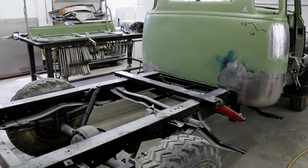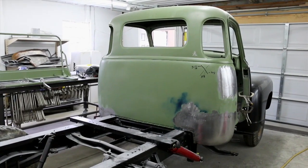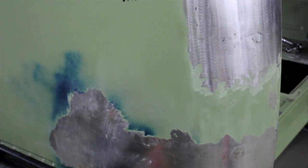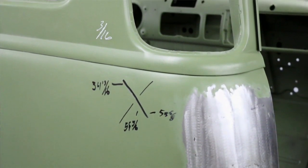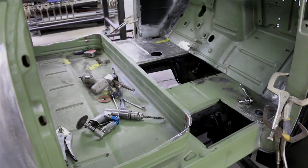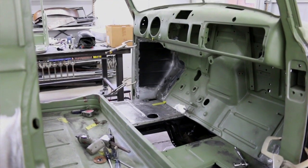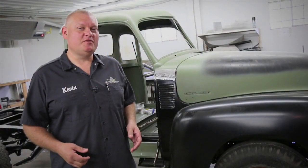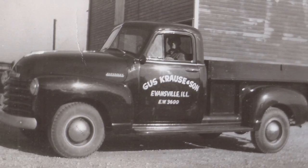So we're reusing all that dump mechanism, just fixing the hydraulic pumps and cylinders and that kind of stuff, and then repairing a bunch of rust and rot that was found in the cab. And we're losing the original 216 cubic inch 6-cylinder in favor of a small block Chevy V8. The truck is going to be green with black fenders, and eventually it will be put back to work on the farm. So another heirloom project, but a very cool one.